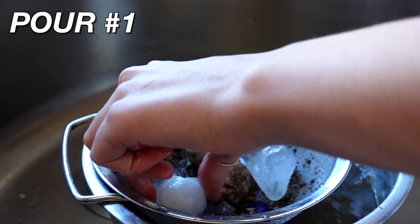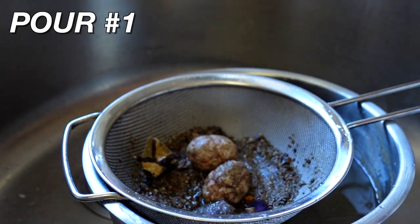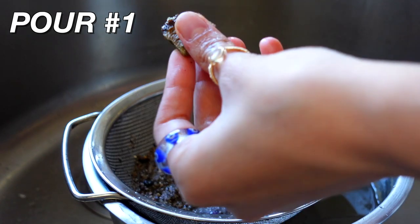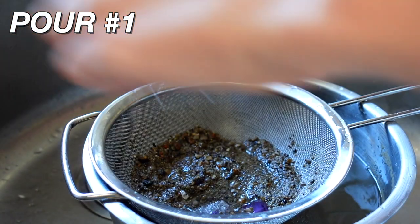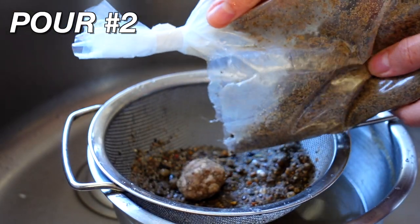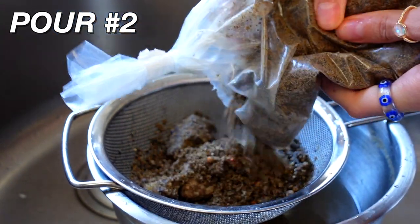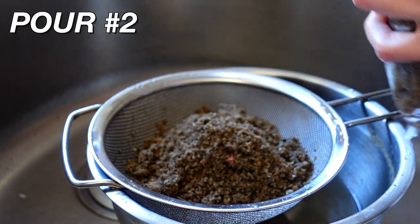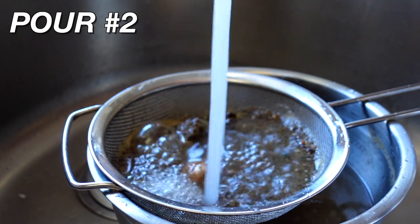So out of that pour, I got this big crystal, this one, two geodes, which you crack open. This, I don't know what this is yet. It kind of looks like lace agate. And then I got amethyst. Oh, another geode. Okay. All right. Oh my god.